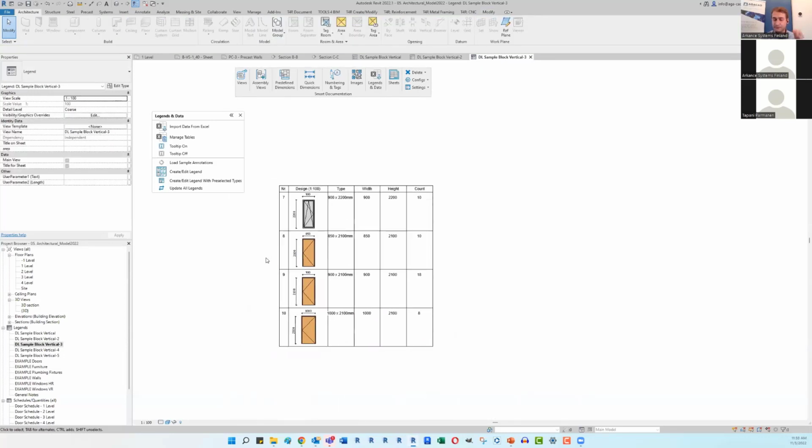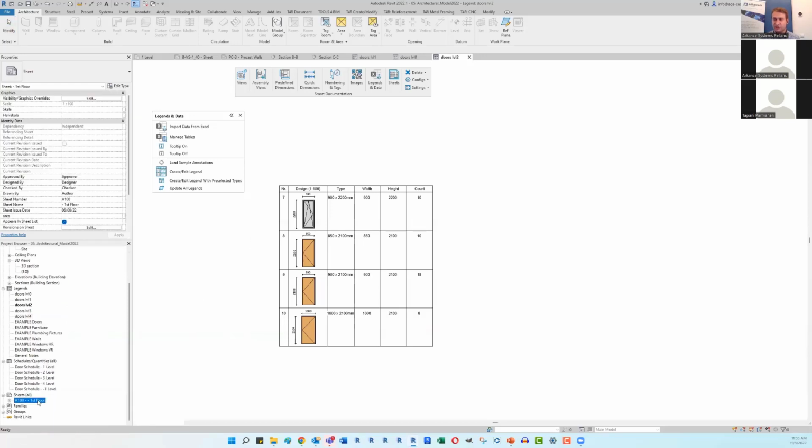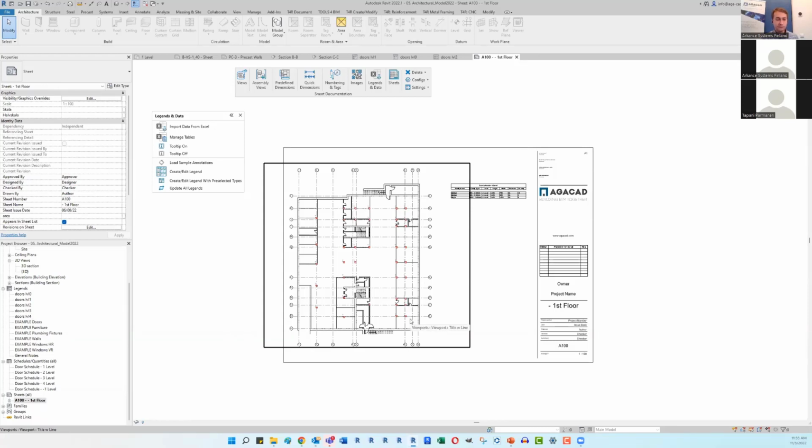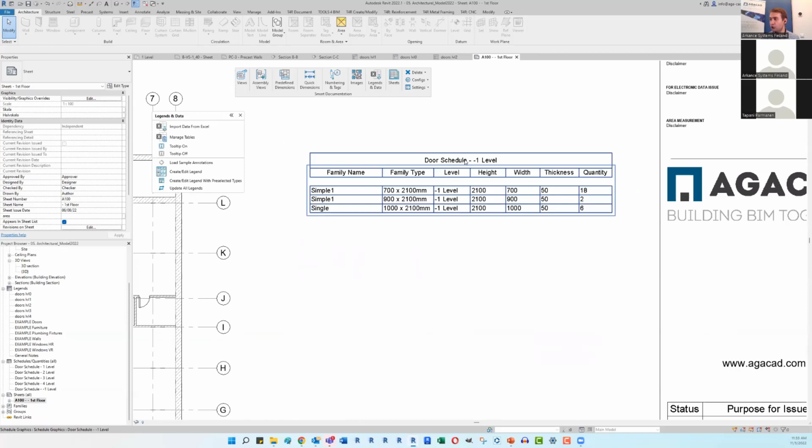Okay, so for my next example, I will quickly rename these legends. So this first one was doors level 1. This was level 0, level 2, 3, and 4. Okay, now I will go into my sheet. As you can see in this architectural project, I only have one sheet, and it has a viewport for my plan, and I have the door schedule of this very same level.